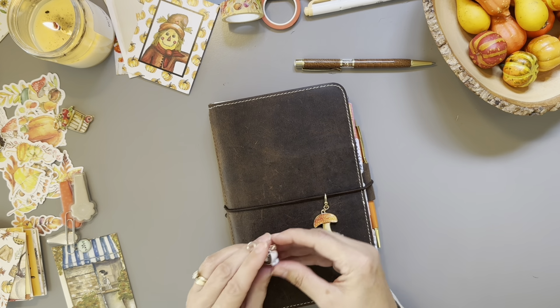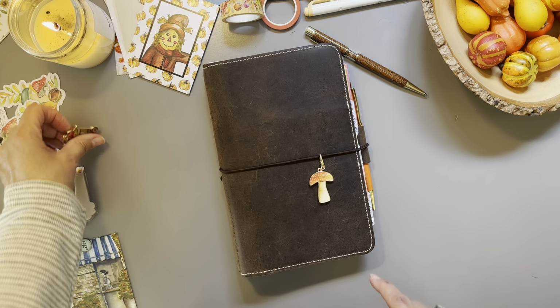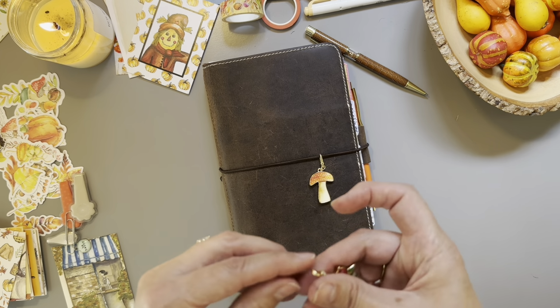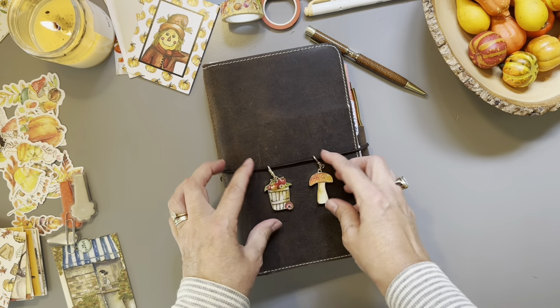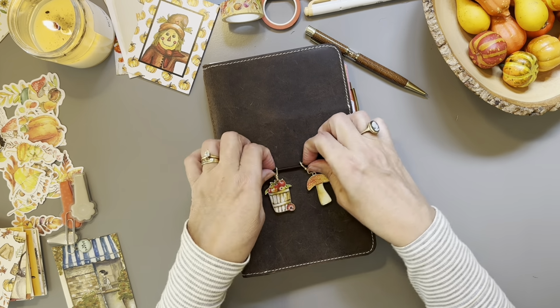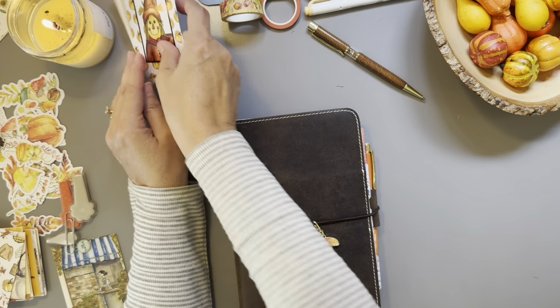So I love that. I'm gonna save my coffee cup for the colder months. And I think I might even use two, just for now, until I decide. So those look cute. Now for the top, I have a lot of choices.